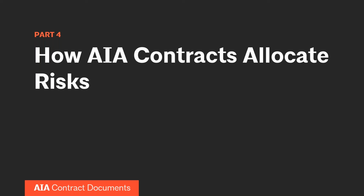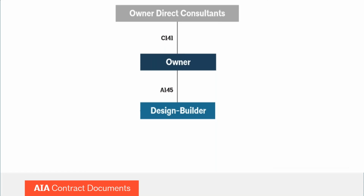So we have two types of design build documents in our program, and the first one is relatively simple. This is the rudimentary relationship diagram for one of our sets, and it's the A145. It's a standalone owner design builder agreement.